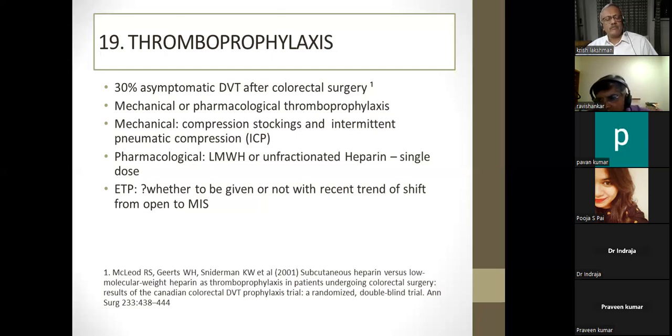But then an infusion is when you put a catheter into the wound. It's not done for laparoscopic ports, but for open surgery and laparotomy wounds, you leave a catheter inside in the subcutaneous plane of the wound and use a pump and continuously give the same local anesthetic agent over a period of time, maybe 48 hours. And it will give them very good analgesia. It is considered equivalent to epidural.